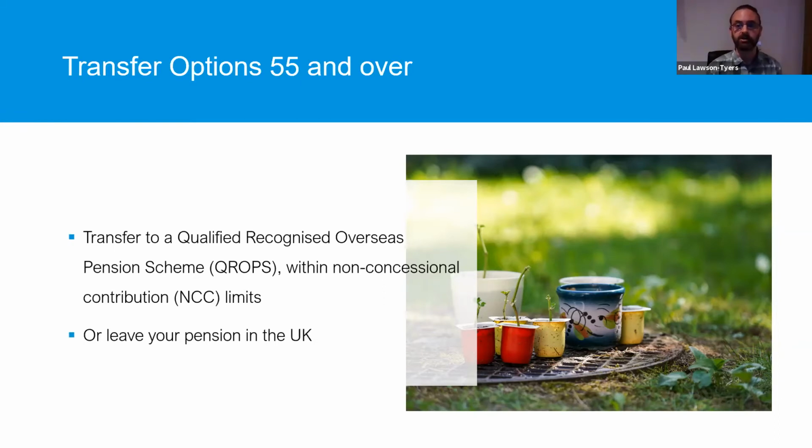Now, for those people with large funds in the UK, clearly that means that we're going to have to drip feed the funds over to Australia over a number of different years. So we have to come up with a decent strategy to help to achieve that while also achieving your objectives at the same time. You could leave the pension fund in the UK and draw on it in retirement from the UK. But if you do, the Australians would tax that income just like the UK would. So you don't have that tax-free advantage that you would have if you were drawing from an Australian superannuation fund.